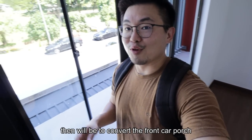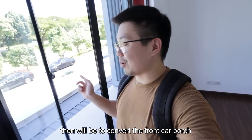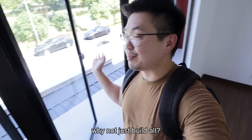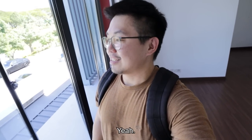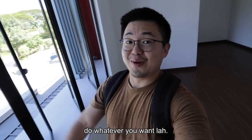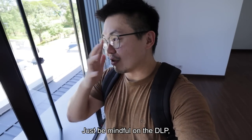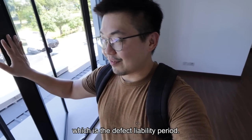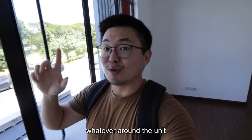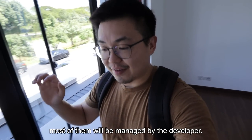Next discussion then will be to convert the front car porch into a balcony. Because if not, it's wasted, why not just build all? So that's all up to preference. If you have money, do whatever you want. But just be mindful of the DLP, which is the defect liability period. Within 2 years' time, whatever is around the unit, most of it will be managed by the developer.